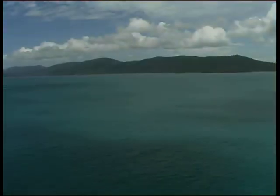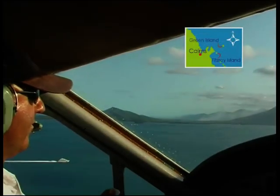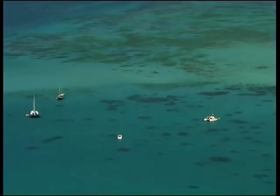It's time to take to the air again. This morning we're heading out from Cairns by seaplane to Green Island, which is about a 25-minute flight. As with the Whitsunday region, the reef can be seen clearly from the air.